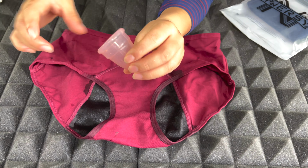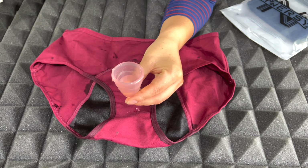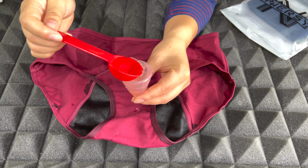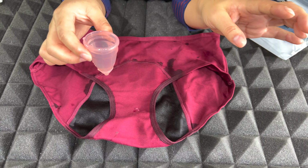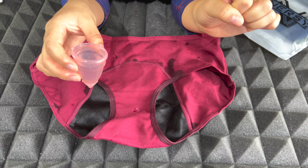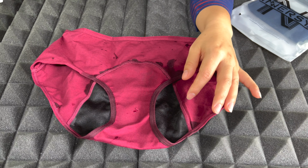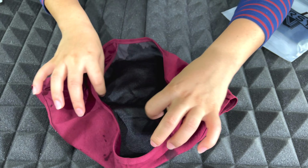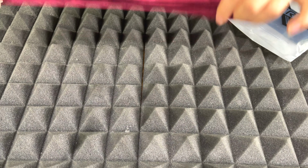In fact, if I compare it with my diva cap, it can handle 1, 2, pretty much 2 tablespoons. So this underwear handles a little bit more than the diva cap, which is a lot. It absorbs a lot, which is very surprising. I thought that it was going to absorb less, so I'm impressed. I'm very happy. Because I've been using my diva cap for years, I really love it. It's the best solution for my period.